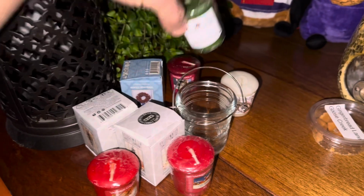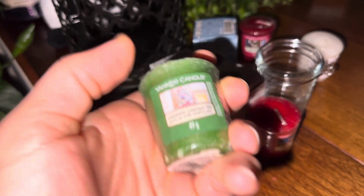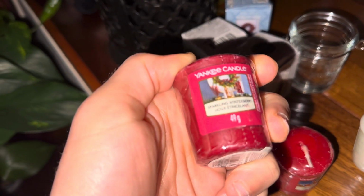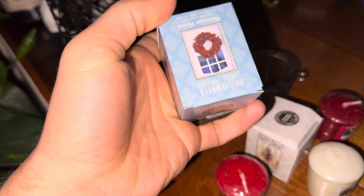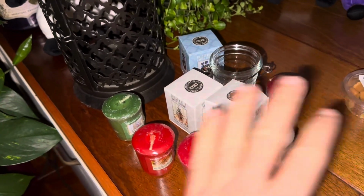So we've been enjoying these. And now, since the holidays are here, these are some of the things that we get. This is the shimmering Christmas tree. This is the cinnamon stick, sparkling cinnamon. This is Christmas Eve. We have twinkling lights. We have sparkling winterberry. We have festive Fraser. I think this is another festive Fraser because they ran out, so they emailed us if we want our money back or get a second same thing. And this is Welcome Home. And what we have burning now is apple wreath.